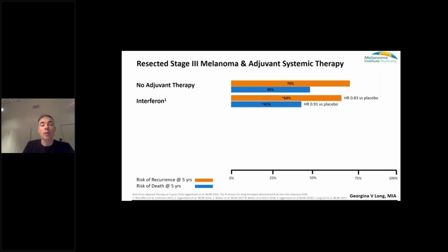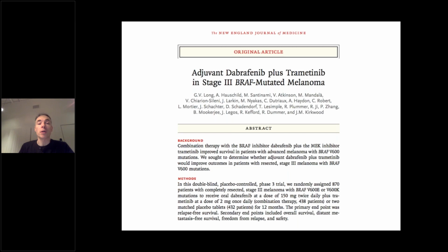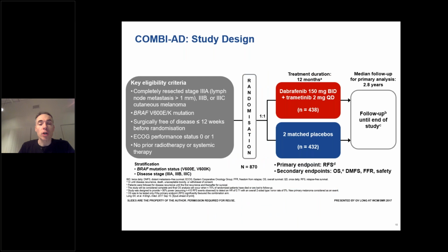So definitely we needed better treatment than interferon. The first publication that was presented last year at ESMO in Madrid, next slide, was a combination of dabrafenib plus trametinib. In that study, they used 870 patients, which is a big trial. They used half of the patients with the combo and half of the patients with placebo. And we followed the patients for many years. Next slide.